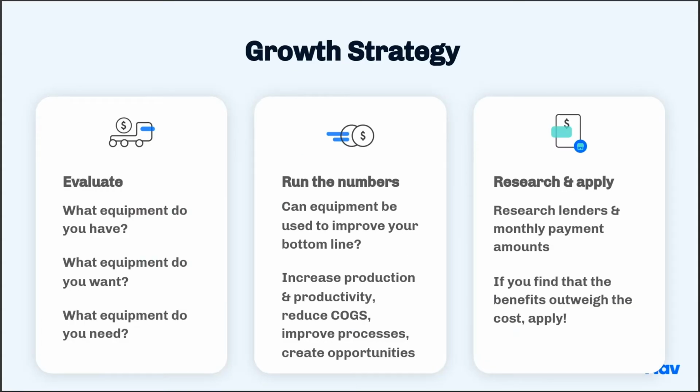So to start off with, let's look at equipment financing. You want to evaluate your business, evaluate the equipment that you have, evaluate equipment that maybe you want, or even equipment that you need. Determine if you don't have what you want right now, and it's something that can be categorized as equipment. And we're going to talk about what some of those things are in just a minute. But if you need equipment and you can justify purchasing it this way, this is a great way to leverage borrowed capital to build your business.